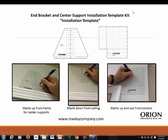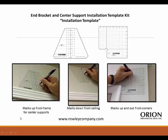And for your installers, you might want to put this in their stockings as a Christmas present. I love this. This is an end bracket and center support installation template kit. And how many of us have eyeballed the top of the trim and said, oh, we're going over 3 inches, and then kind of eyeballed where we're down from the ceiling 6 inches and made a mark. This allows you to mark up from the frame for center supports, down from the ceiling, and then the one that fits on the corner allows you to go up and over, for corners for your end brackets. And it's a great tool to have, and especially even for measuring. This is a great way to make sure that bracket placement is going to work.